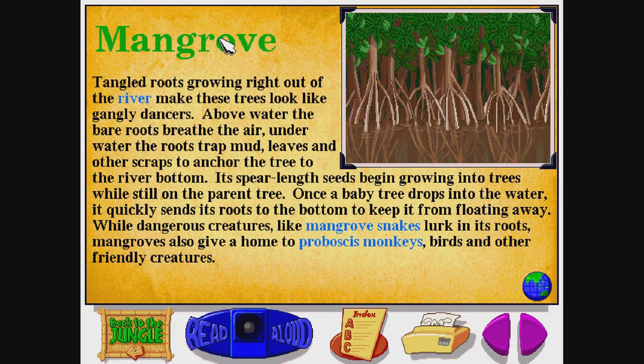Mangrove. M-A-N-G-R-O-V-E. Tangled roots growing right out of the river make these trees look like gangly dancers. Above water, the bare roots breathe the air. Underwater, the roots trap mud, leaves, and other scraps to anchor the tree to the river bottom.